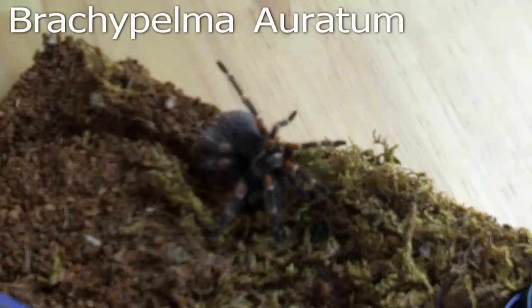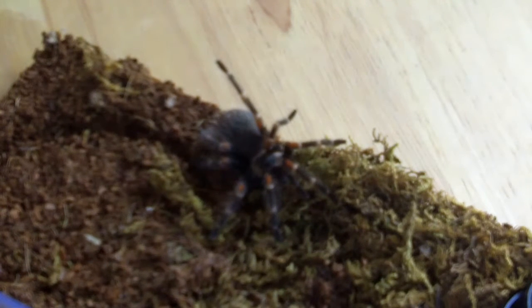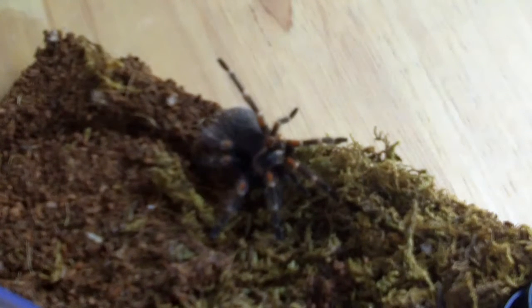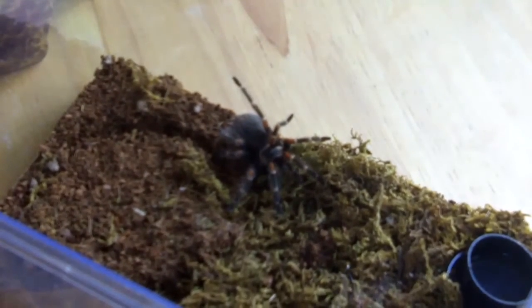On to the next. This beautiful fellow is about a 3 inch, maybe 3.5 inch Brachypelma auratum, the Mexican flame knee. He has molted one time since I've had him. My niece named her Carlita. I say him because I haven't sexed the molt yet. Not really sure which it is. Kind of long leg segmented joints in the front, so I'm thinking might be a male. And again, I'm sorry I can't really get much closer.